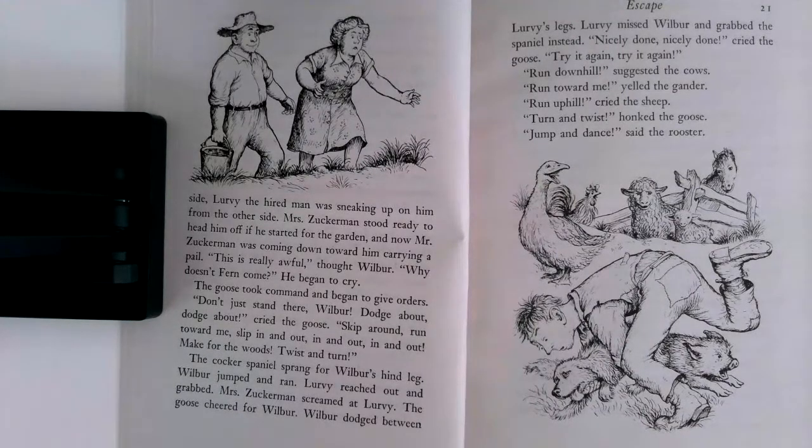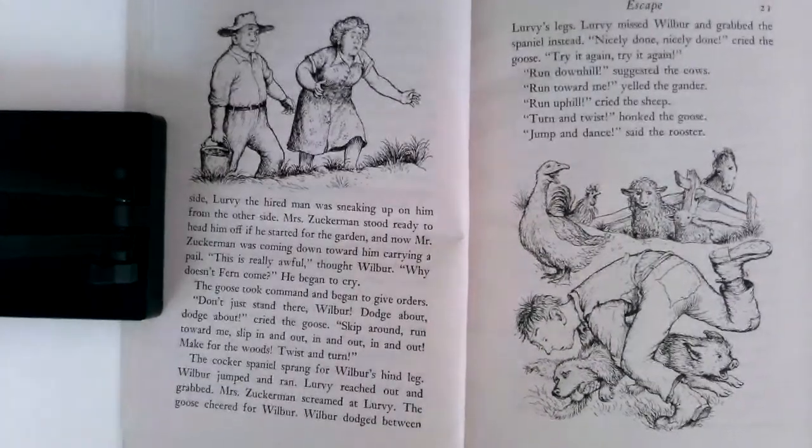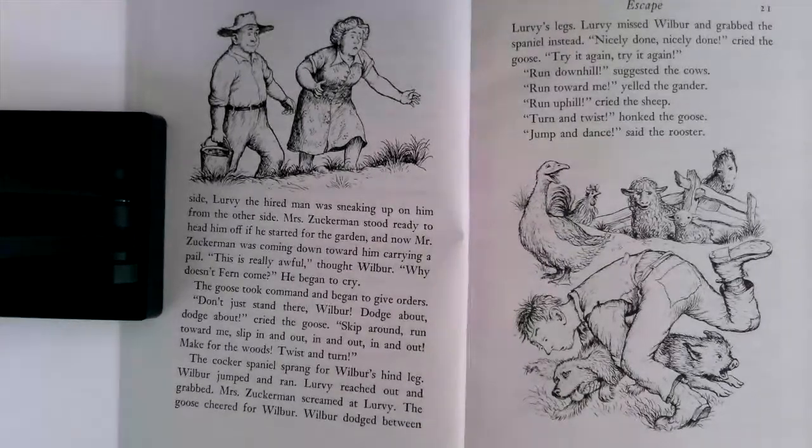The goose took command and began to give orders. "Don't just stand there, Wilbur. Dodge about," cried the goose. "Skip around, run toward me, slip in and out, in and out. Make for the woods, twist and turn." The Cocker Spaniel sprang for Wilbur's hind leg. Wilbur jumped and ran. Lurvy reached out and grabbed. Mrs. Zuckerman screamed at Lurvy. The goose cheered for Wilbur.